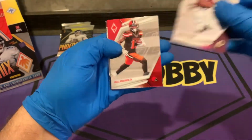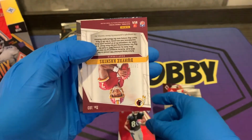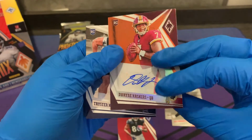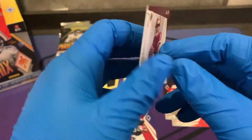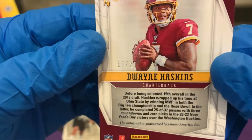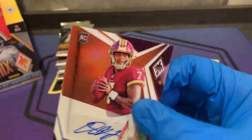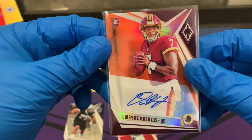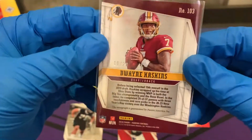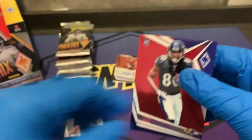Oh, these are nice. Adrian Peterson. Odell Beckham. Miles Boykin. And, oh, we got a short print of Dwayne Haskins here. Oh, and it's the auto. Oh, my Lord. Very nice, man. Look at that. 18 of 20. Man, very cool. Right off the bat, first pack. I'm assuming there's not going to be anything in this box left over after this hit. Pretty nice, man. Hopefully he pans out. Nice hit. Cool. Then we got my Miles Boykin in there as well, 23 of 299. Man, these are very nice cards.